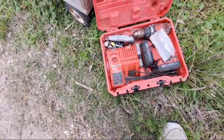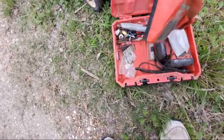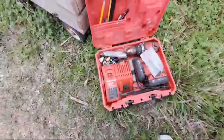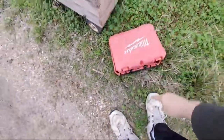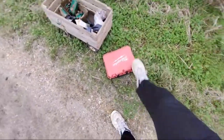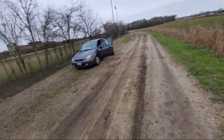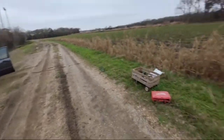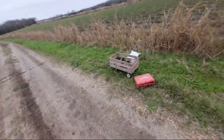Yeah, you plug it in and charge it up. Some more screws. For some reason they had a lot of screws. These boxes are designed to hold extra stuff beyond the actual product. But everything in my car is very deliberate. I don't really have room for extra stuff. I can't consider anything extra. I threw away a lot of tools.